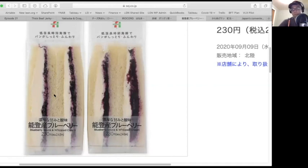Noto is famous for a number of things, but one of them is blueberries. They have blueberries that are famous throughout Japan. And these are Noto-produced blueberries in this whipped cream, one of these dessert sandwiches that, again, I'm pretty gross, but the Noto blueberries really struck me. And what I'm really interested in, this is a Japan-wide release here.